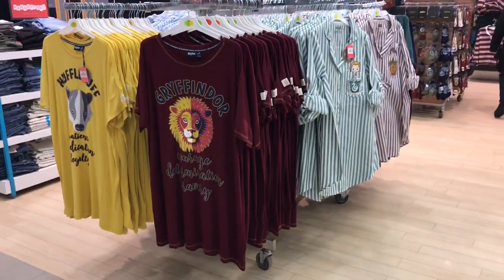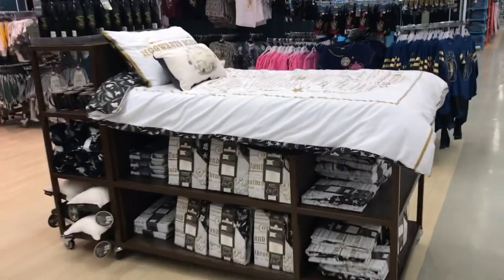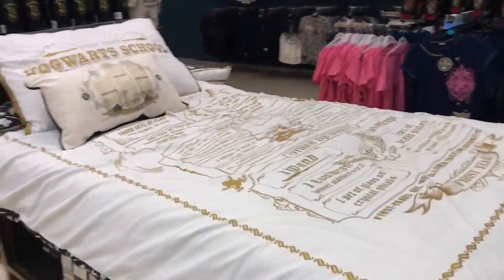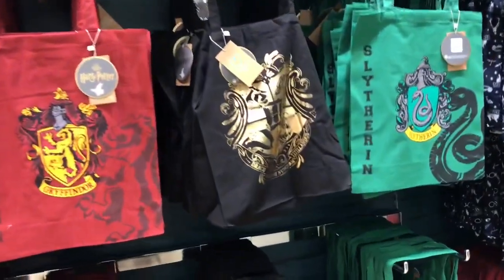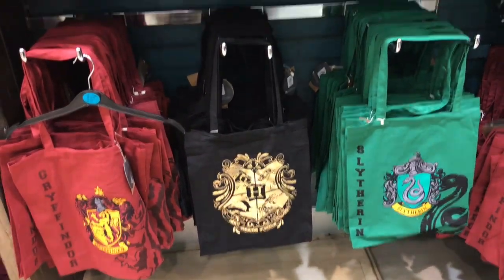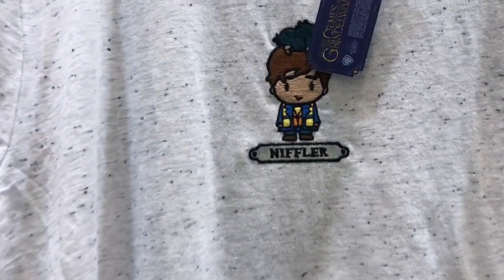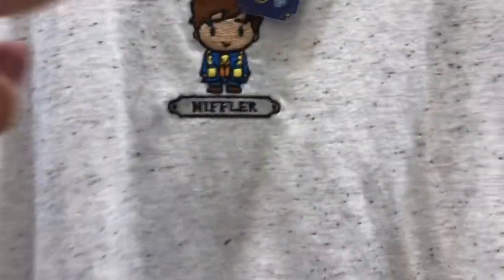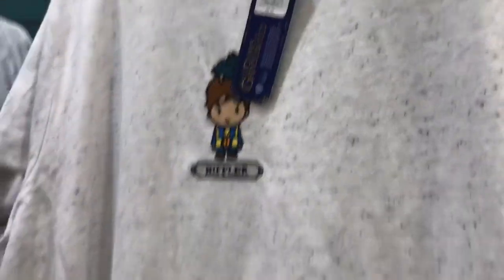They have so many new things. They have loads of pajamas and things. Loads of new ones on display, and they even have bedding. I so want this. That looks so comfy. Oh, so they have new little bags, which are really cool. I like that gold one. Gold one's really nice, and they are £3. This is so cute. This is the Crimes of Grindelwald, and it's got a little niffler on top of Newt's head. That's so cute, and that's £8.